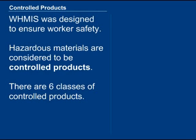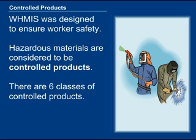Controlled products. WHMIS was designed to ensure worker safety when dealing with hazardous materials on the job. Hazardous materials covered under WHMIS are considered to be controlled products. There are 6 classes of controlled products. In the next module, you will learn more about these 6 classes. As previously mentioned, one of the objectives of this course is to help you identify controlled products while you are on the job.